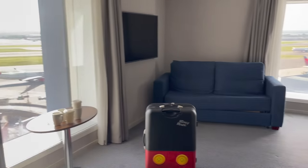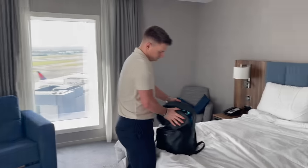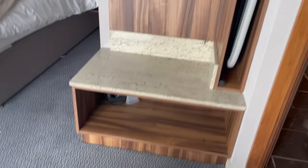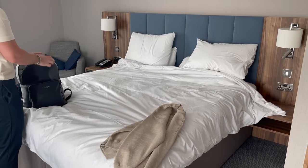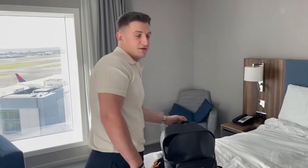Look out. Now you have got a sofa bed. This was made for us last night, but we just shoved it back together because we didn't need it. Hey Max. Hi Max. Hair dryer's up there. You've got an iron, ironing board. There's your iron. Nice bed. One thing I'll say about the bed is it's very springy and the pillows were a bit naff, but what do you think? Yeah, I think it's a great room.